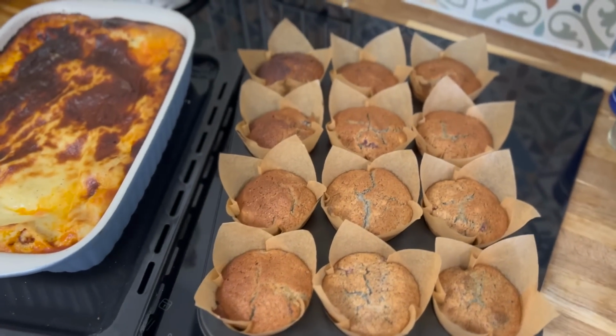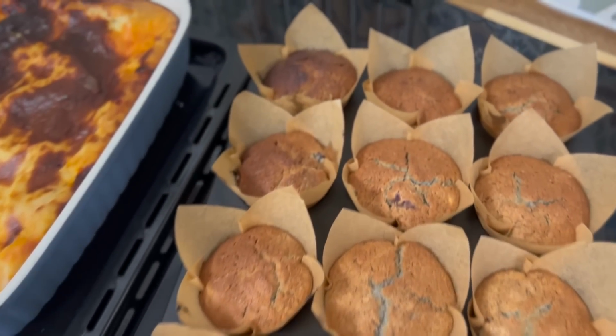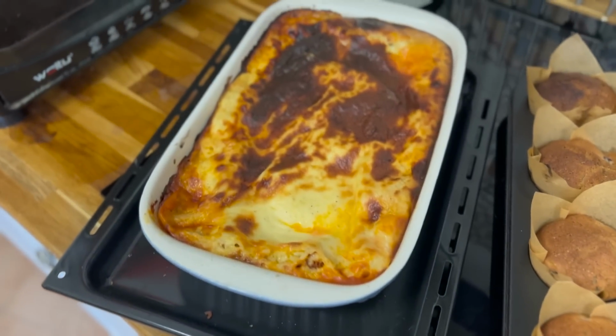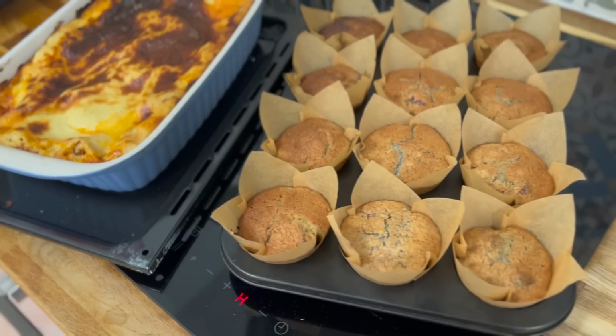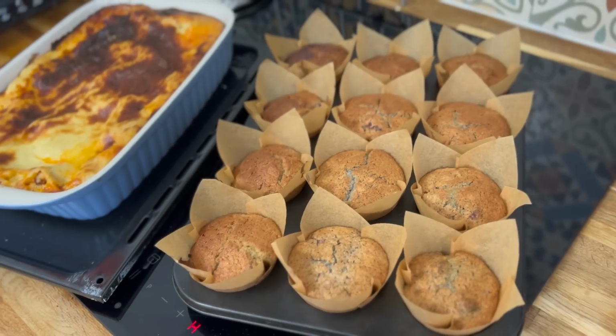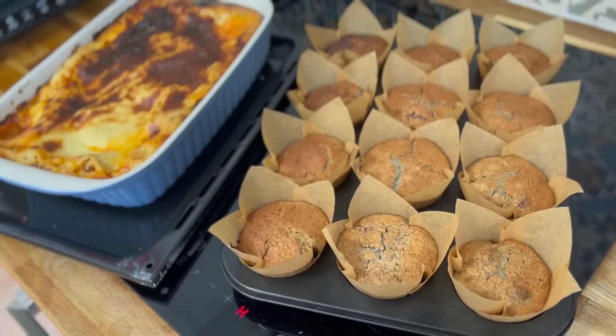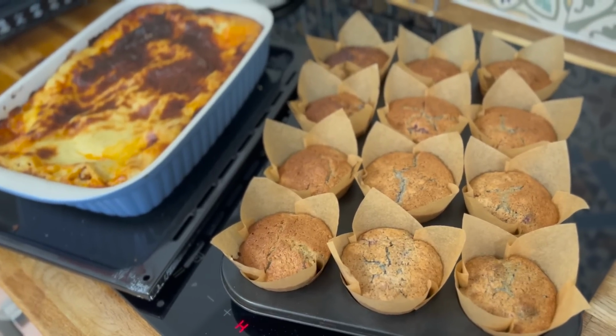So there we go, a few fruit muffins. Oh, they smell lovely, sort of strawberries and vanilla. And lasagna, that's my cooking done for today. It took me four logs to cook this food today.